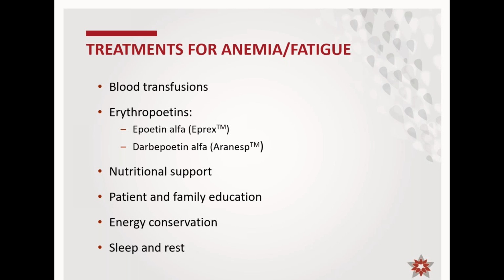Some treatments that we can do: we can give blood transfusions. We can give erythropoietins, though we typically don't give these in multiple myeloma. Some centers do, but we typically don't here in BC. These drugs, Eprex and Aranesp, are very expensive. And as I showed you before, they also increase your chance of blood clots. Some patients will take them if we're fairly certain that they're not at high risk, but for anyone at high risk for blood clots, we wouldn't do this.